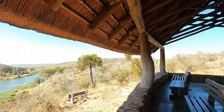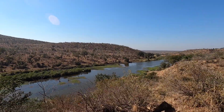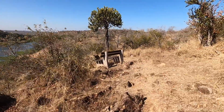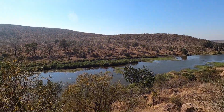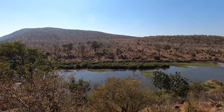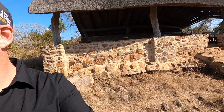Okay, so I've made it to Orpen Dam and I'm at the lookout. Wow, what a beautiful location. So I've got a couple of crocodiles that I can see from here, some waterbuck. Really stunning place. Let's have a look. Nice place to have a coffee stop.